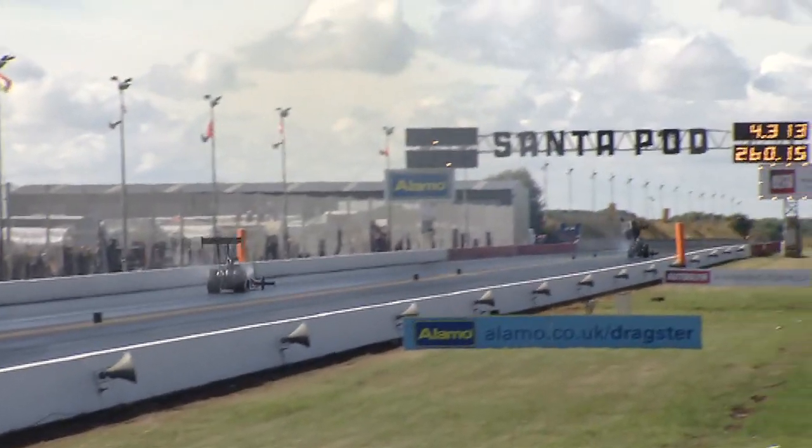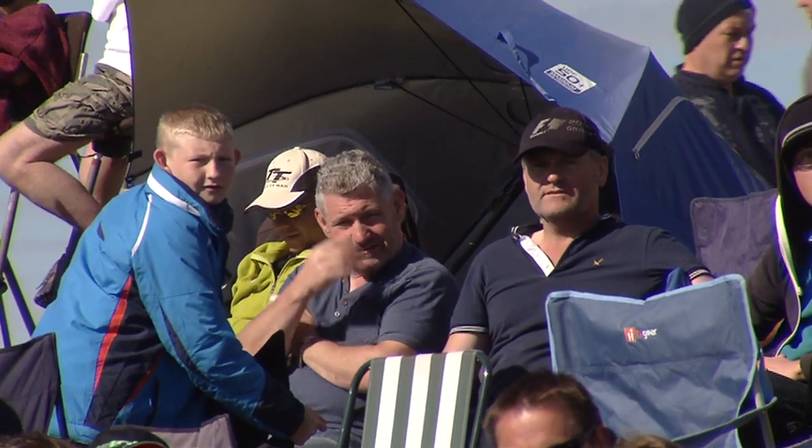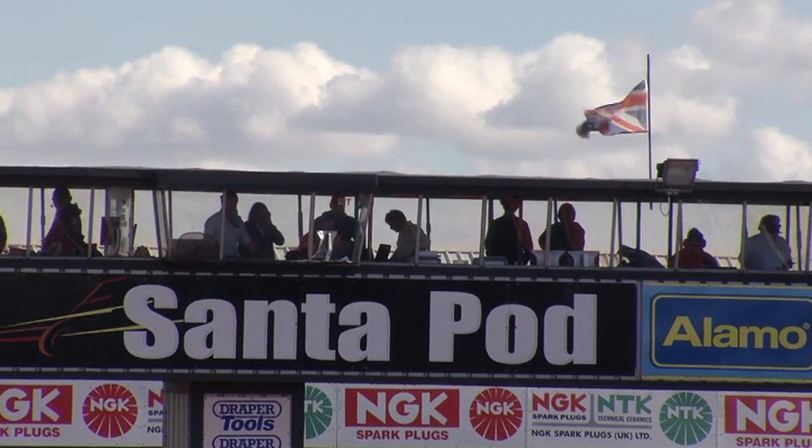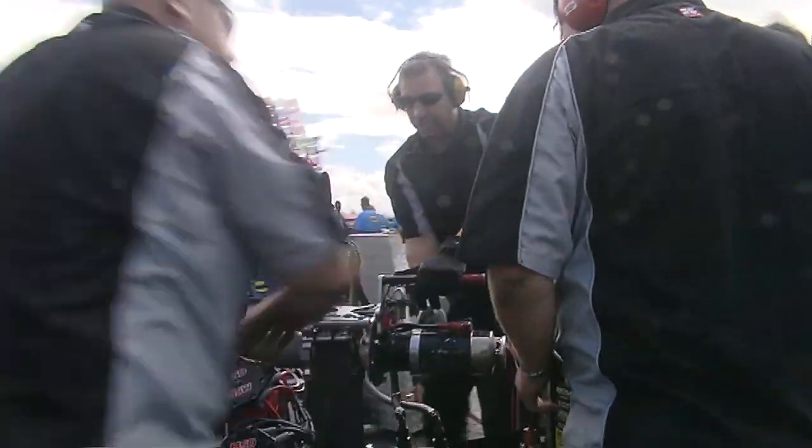Yeah, you can see Jari dead in the water. The car actually threw the blower belt off the car as well, which meant no drive and no forward motion. So Duncan is going to be moving to the semis.